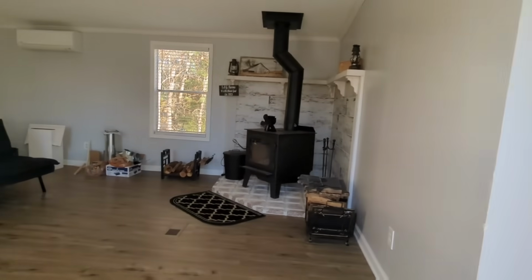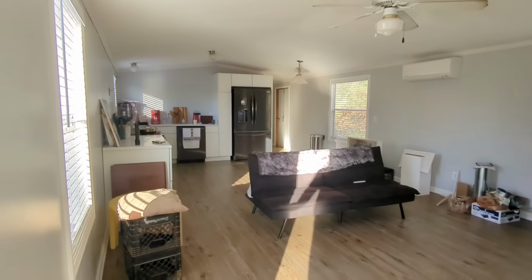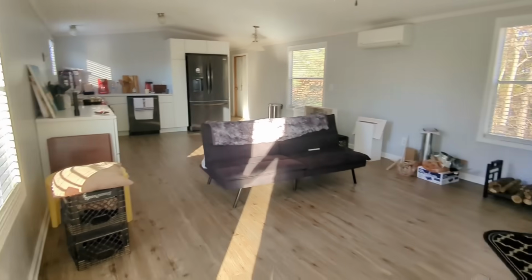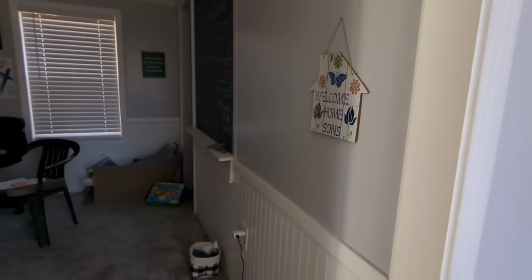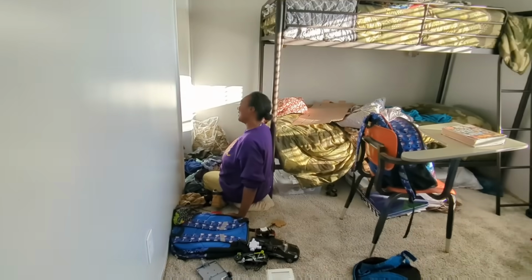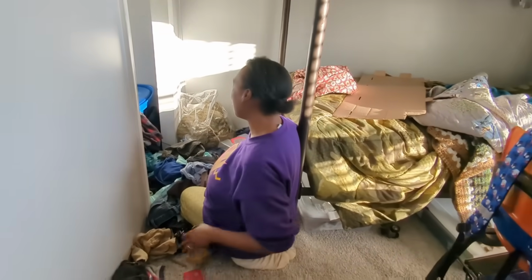Coming in with the camera. Oh, she's not even in the kitchen. Me and the boys were walking around, videoing. Where you at? I'm in here. Oh, okay, straightening up. I'm organizing the boys' closet. It got a little out of control, so I'm about knee deep in clothes right now.